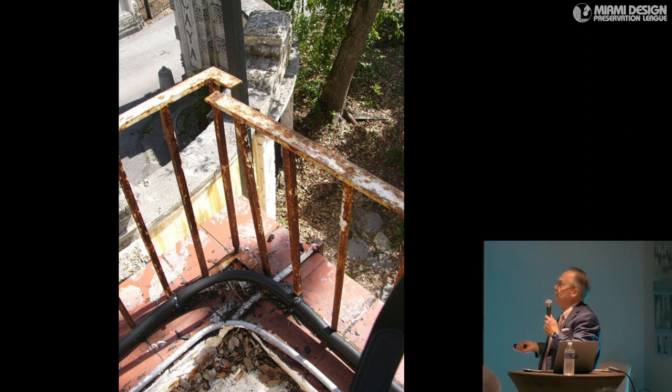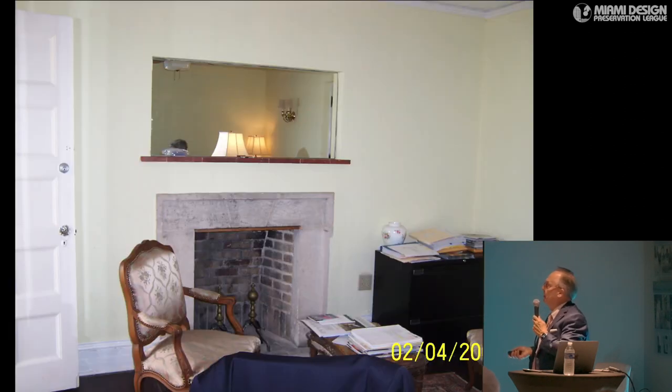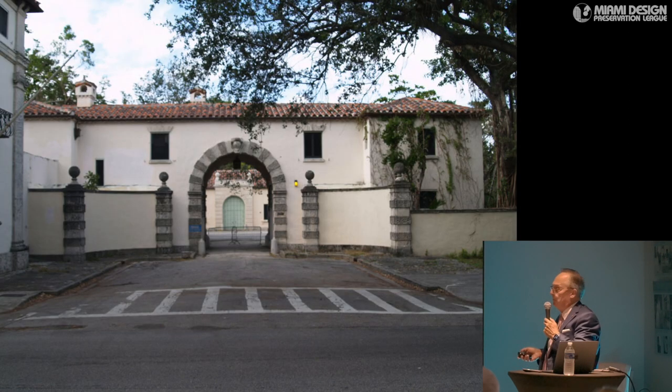And so this is the way the offices were inside those spaces when we took them over. The offices weren't too bad, but they hardly resembled what they were originally. The gate that once was a part of this entrance feature over here had completely fallen apart, and we salvaged it and used it to remanufacture a new gate. You'll see that in a minute. But replacing the gate with just a metal barricade was really a sad time for Vizcaya.